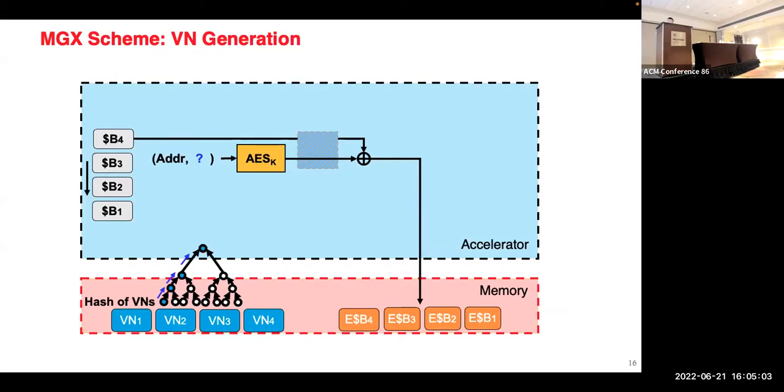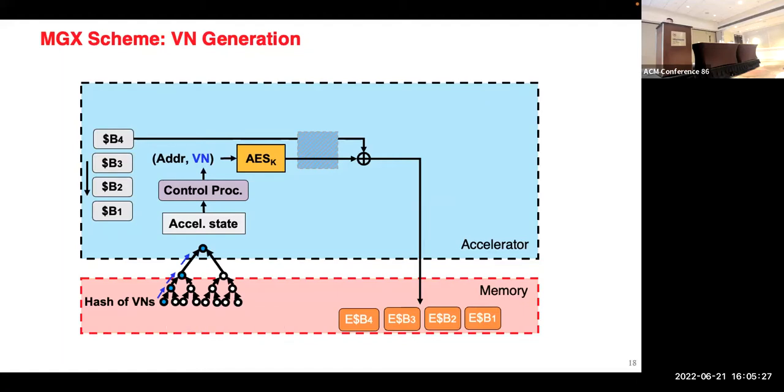The first part is version generation. What we do is keep some on-chip registers to keep track of the status of the accelerator. We use this as input to the control processor, and we let the control processor generate the VN for memory reads and writes. Because we are able to generate the VN, there's no longer a need to store the VN in the off-chip memory. Therefore, we can also eliminate the Merkle tree in the off-chip memory.